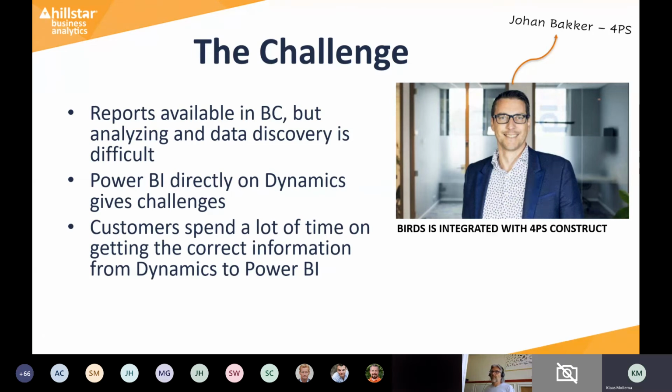First of all, I want to introduce one of our partners, 4PS. 4PS is a partner headquartered in the Netherlands, but also with offices in the UK, in Sweden, in Belgium. They came to us a couple of years ago. They contacted me and told me they are using Power BI. But the performance was weak and the customers were complaining about the effort and costs they needed to spend to get Power BI implemented correctly. And they asked, "Hey, HillStar, how do you do this?"